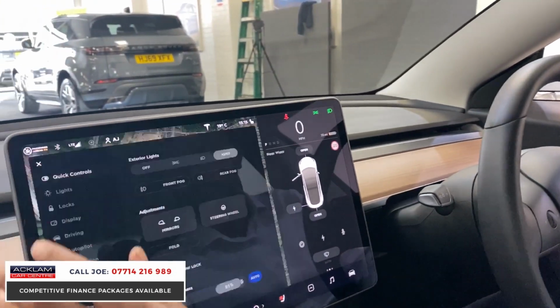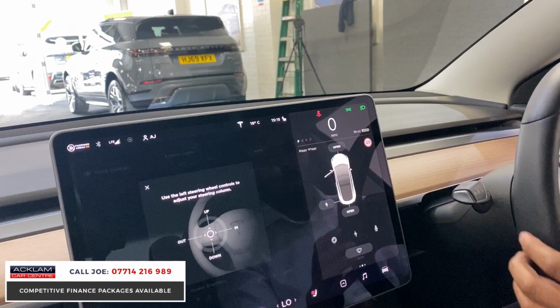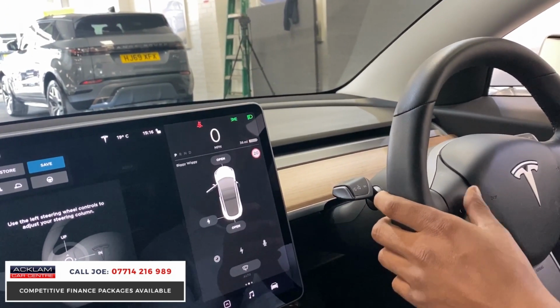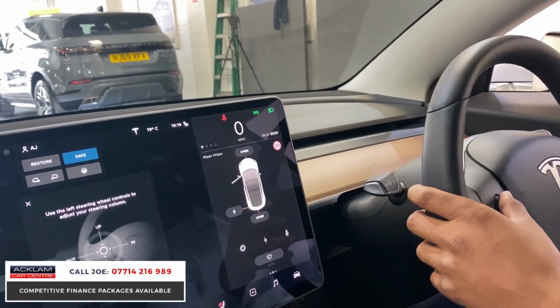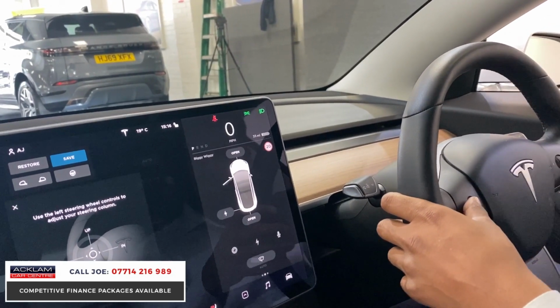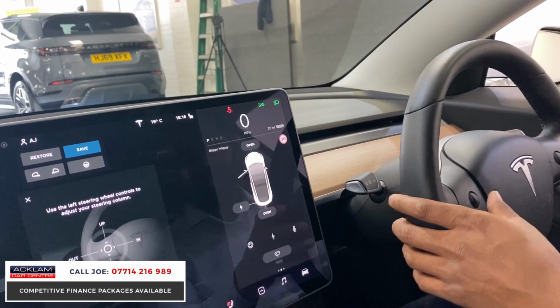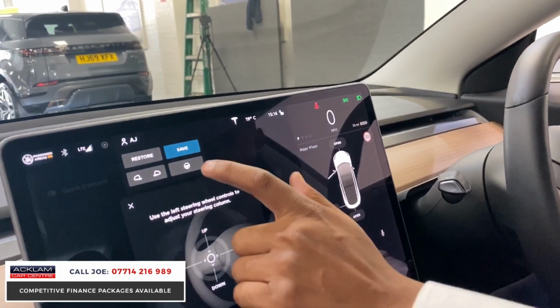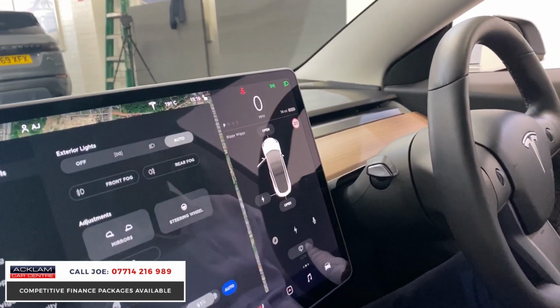So if I come out of this and I go on the steering wheel, again, if I use this, the steering wheel goes up. If I go down, it goes down. If I go that way, it brings it out. If I go that way, it goes in. So it gives you the most comfortable driving position that you want, and you can get it almost near perfect because it's all digital electronic, and it's perfect. So you can do all that there.